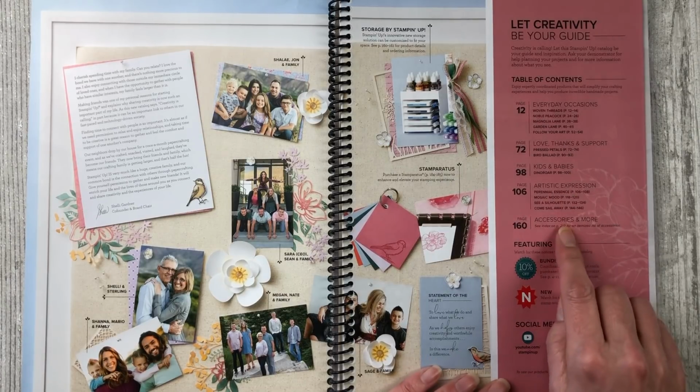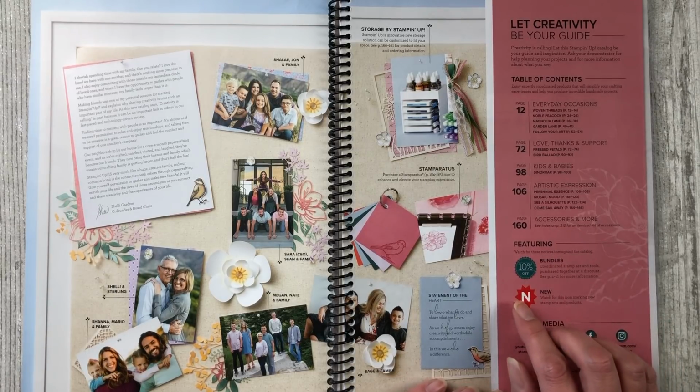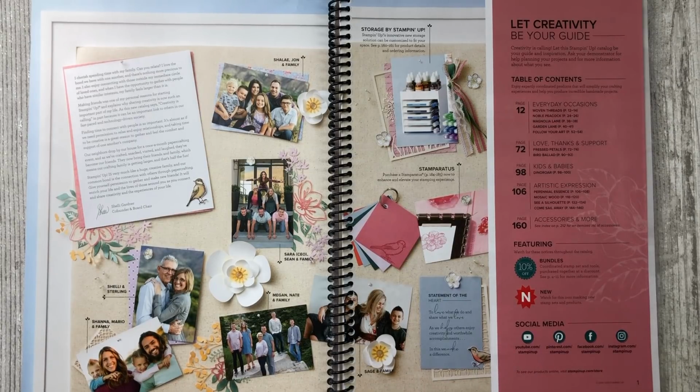Of course you can also find the table of contents here as well. Now this is an idea book, so not only will you find a variety of products like stamps, ink, papers, and accessories, you will also find so many sample projects and ideas to help inspire you.